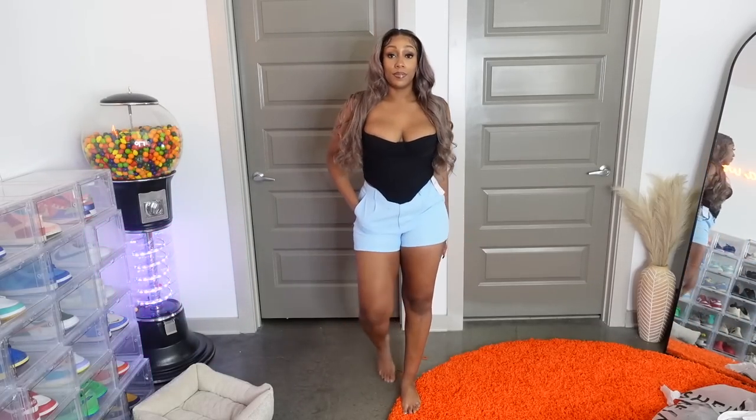I got these shorts in a size large, which was perfect for me. It fits really well. I like these. Super cute, super cute. And these come in a bunch of colors. I really should have got some more. It adds a little pop to my outfits.